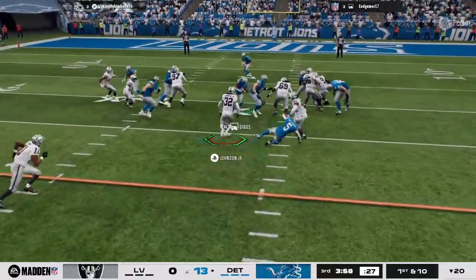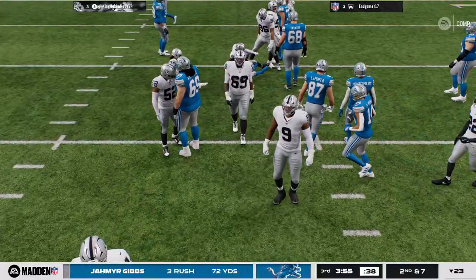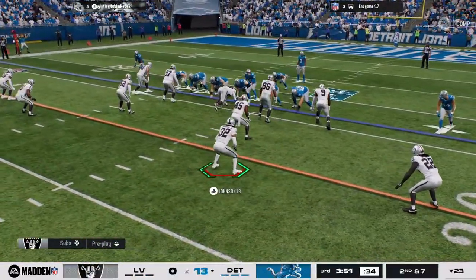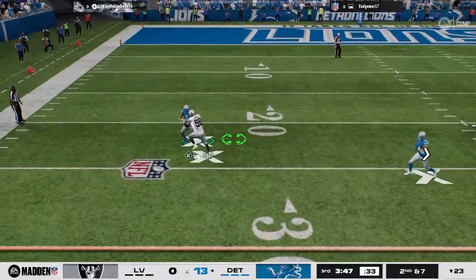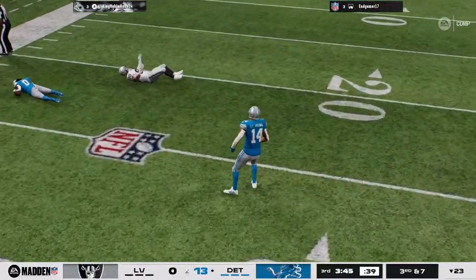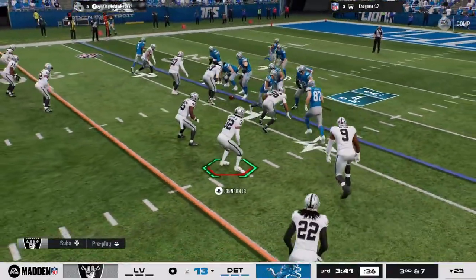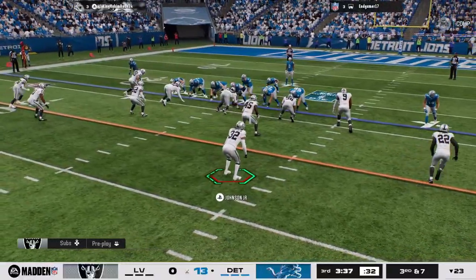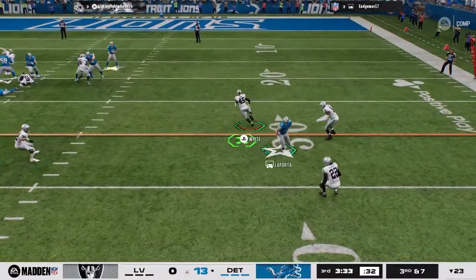They'll start this one on the ground with Gibbs. He'll gain 3 out of this, up to the 23. 2nd down, they need 7. Now Goff. 2nd and 7. That one out wide to Gibbs. Complete. And he can't get away. They rally to the football defensively. Bring him down for no gain. On 3rd down, they'll set up to throw.